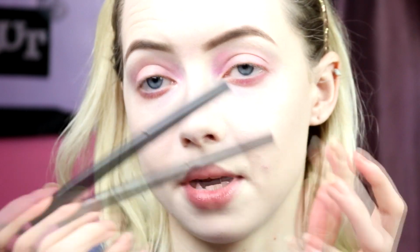And then I've also got my brows on. This is the Penultimate Brow Marker from MAC. It's a marker and I just put it on my brows. Simple. It goes on a little bit pink at first, but then it dries down to an actual brown colour. So I was a bit like, oh my god, am I going to have pink eyes and pink brows as well? But no, it goes on and it's fine.